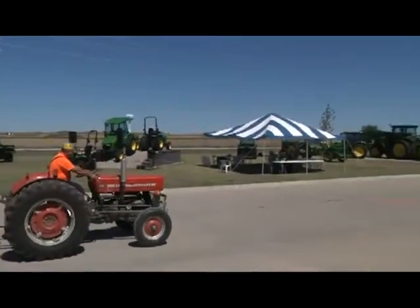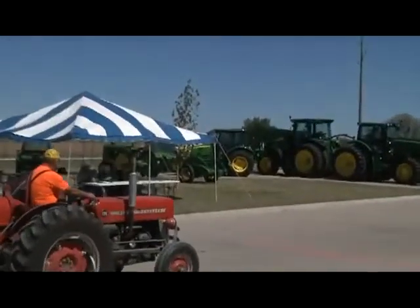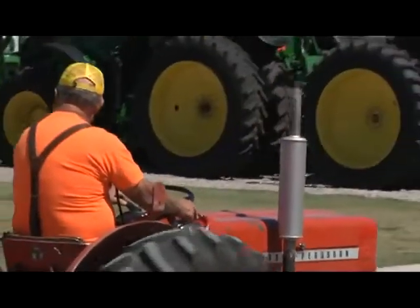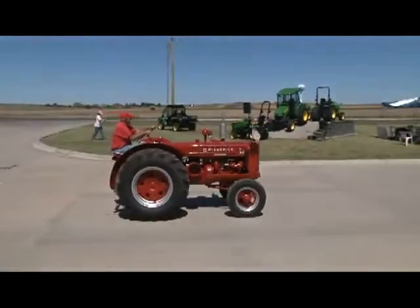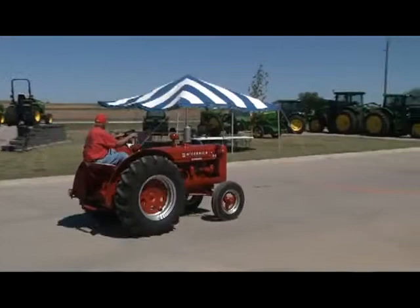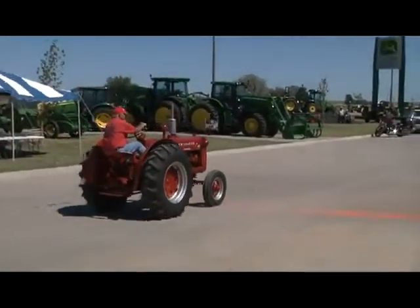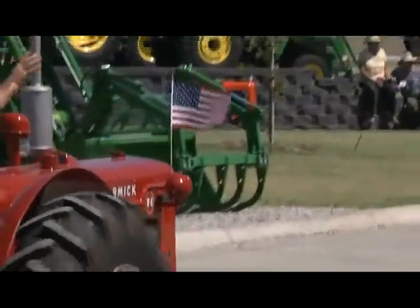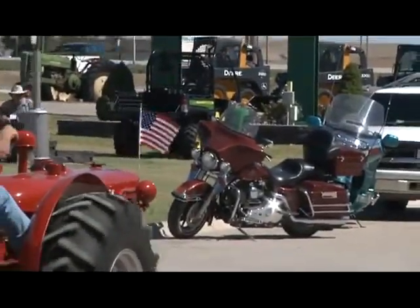Okay, folks, Gary Krause, Wilson, Kansas. He's driving a 1967 Massey Ferguson. This is a Model 135. Well, thank you, folks, Gary. Last but certainly not least, my old friend Delmer Dietz, Ogalla, Kansas. Delmer is driving a 1952 International. It's a W4. And that, ladies and gentlemen, is going to wrap up our parade.